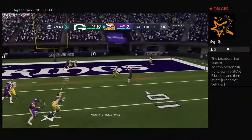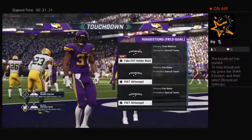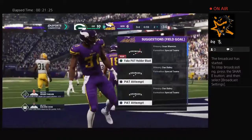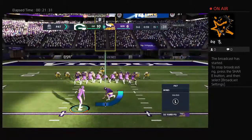From the gun, here's Cousins. This will be caught at about the 5. And he will score. Touchdown, Vikings. From 6 yards away. And the Vikings are able to make this a close game again. Dan Bailey lining up for the point after.